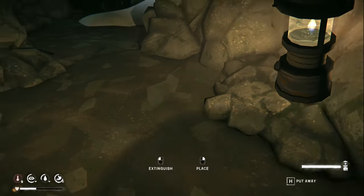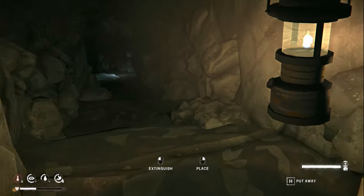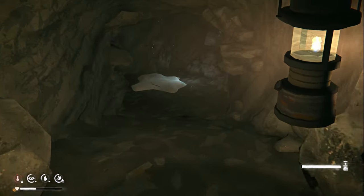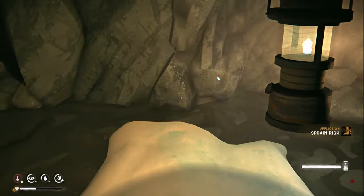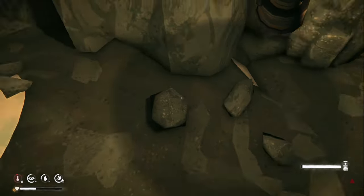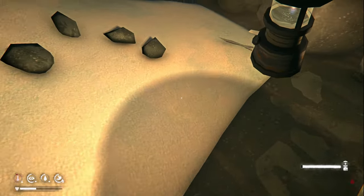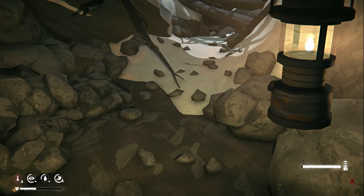So, let's see. Where was that coal at? That was a teaser, wasn't it? I don't see any coal in here. Okay. It's probably further back a little bit. Grab some sticks while we're here, too, in case we need to extend the fire out with some coal. Do we have any coal here? Those are not coal. Those are just regular rocks. Normally, I could spot them really easily and differentiate them.